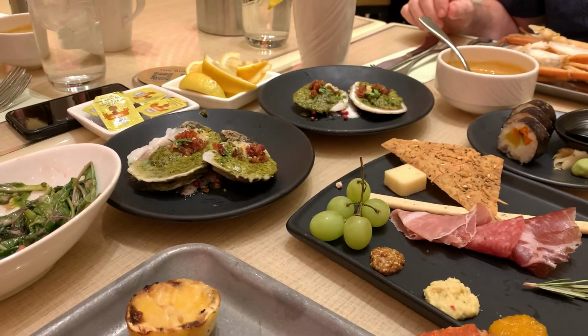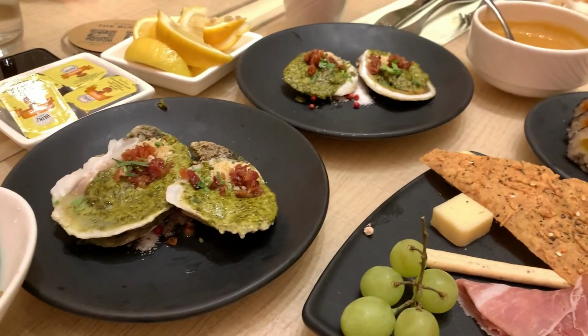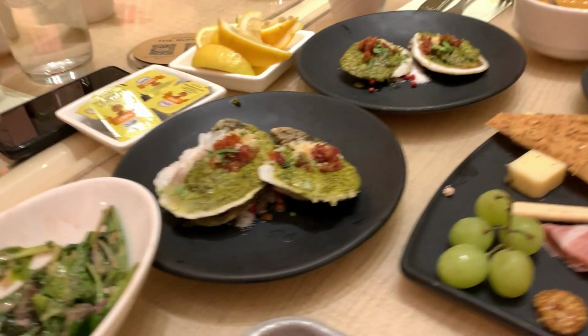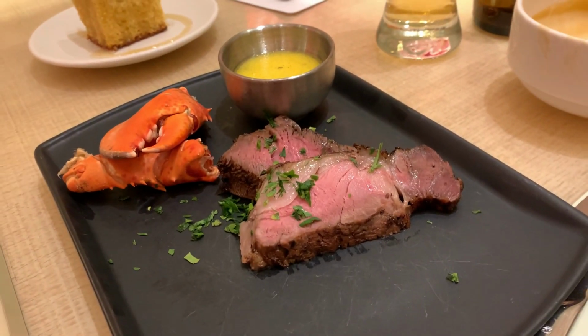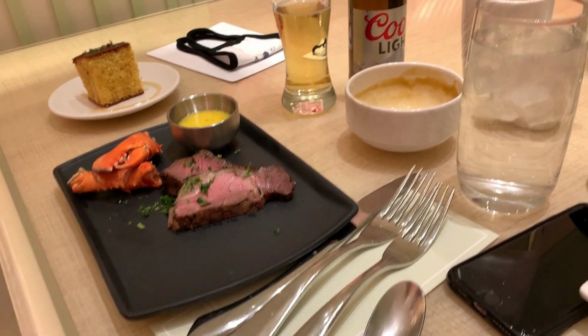So more food has come out, like I can't even catch up. We've got baked oysters over here with a spinach cream sauce and bacon. And look at Miss Carol, she got steak and lobster. Yum, Bearnaise sauce, right?